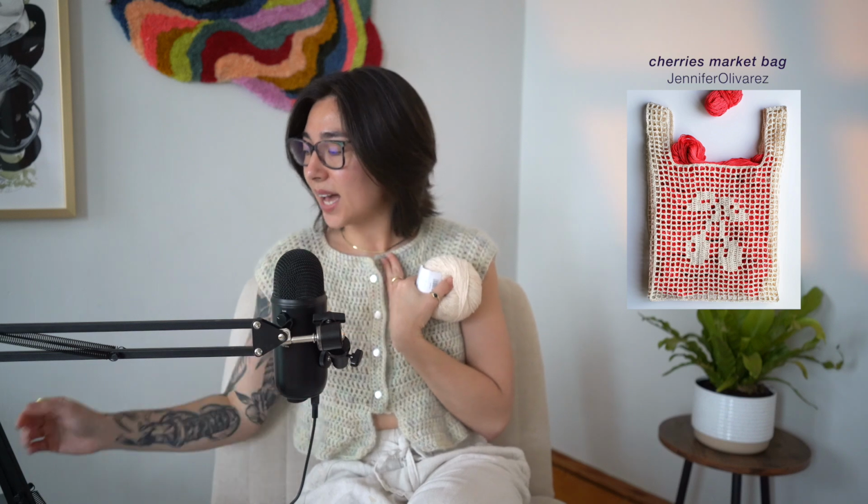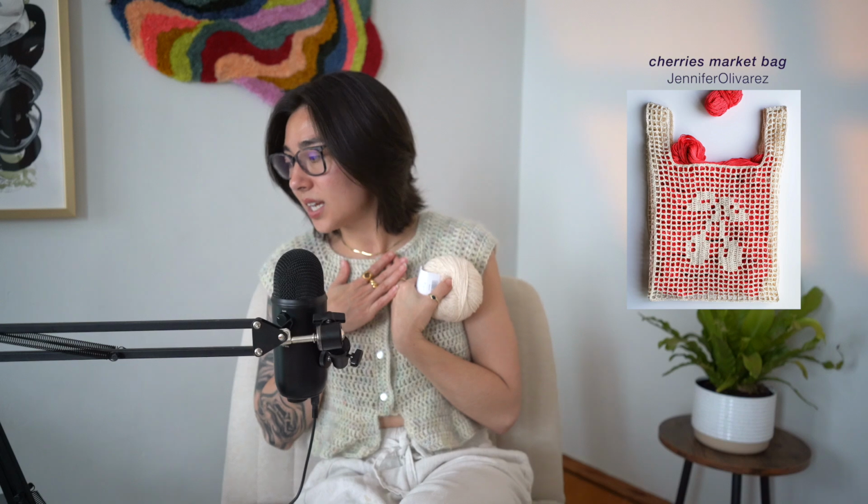Oh, and I almost forgot, I have one last project recommendation when it comes to the filet crochet. So if you guys have been like really interested in this trend, but you don't necessarily want to make a wearable or a garment, I did find this pattern over on Etsy. This is the Cherries Market Bag, designed by Jennifer Olivares.